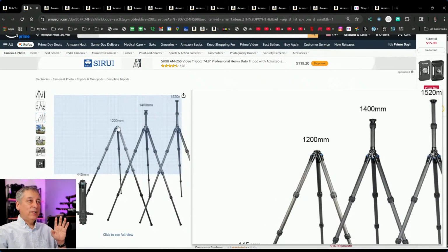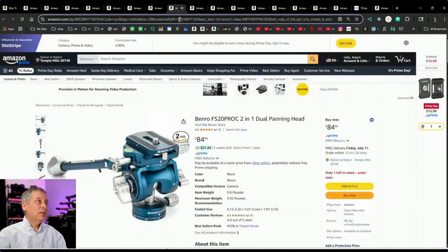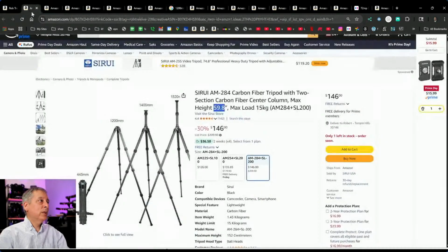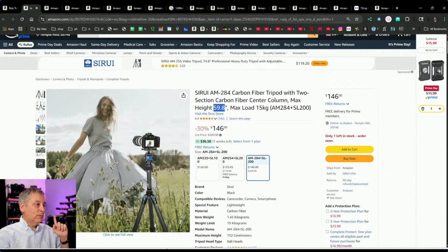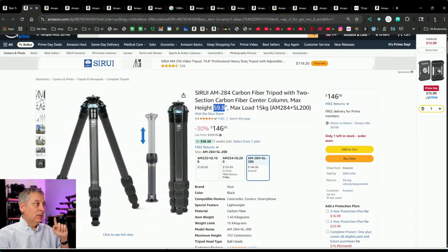So what's that? That's about 38, 39 inches, I'm guessing. Let's see, 1200, 48 inches. Oh, wow. Okay. But the thing is, this has probably 25 millimeter tubes, so it's not going to be as stable or strong. And you're going to put your smaller ball heads on this. But this is really the ultimate travel tripod. You just have to get the right ball head.